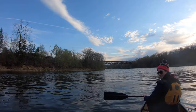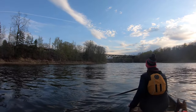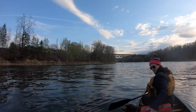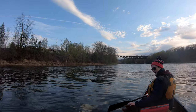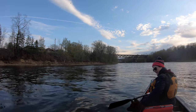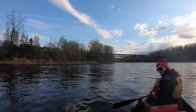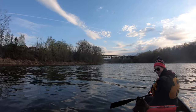We're just coming in. There's a train bridge up ahead. You don't want to go any further than that here because there is basically a dam. You'll die. But there is a dock just to the left, on the left bank here, just at the bridge footings. So we're gonna get out there and head back.